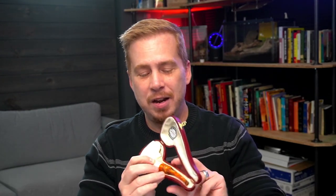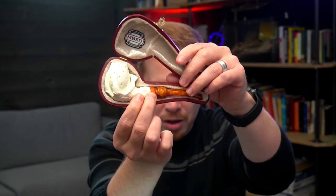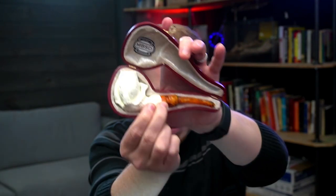Now, for what you've been waiting for, the pipe that we're going to give away. And this was donated by MBSD Meerschaum to give away. So, got to put that out there. And man, this is a great looking pipe. This is a classic design that I'm sure a lot of you have seen. The classic Eagle Claw holding the bowl.